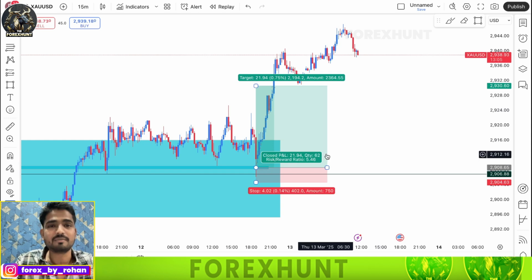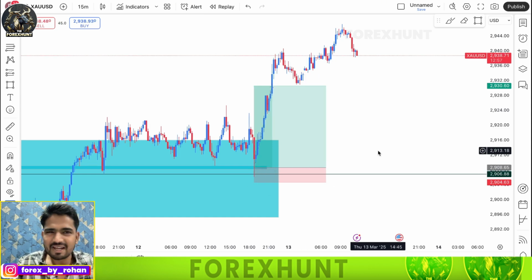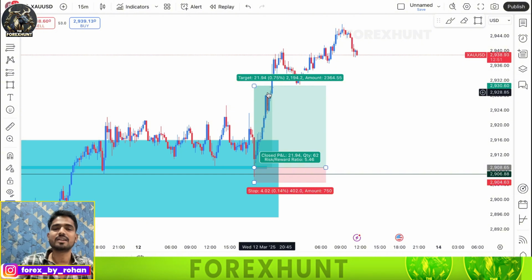There we will look for the confirmation. So very simple confirmations are there. There is no such hard and fast rocket science. M1, M5 confirmations are there that we entered around 8.65. The confirmation formed. We took the entry, and it depends on us now how much to take the TP.